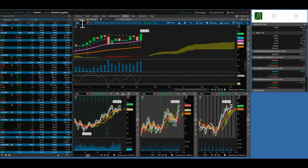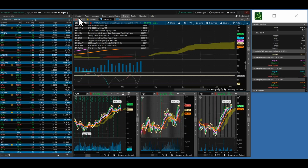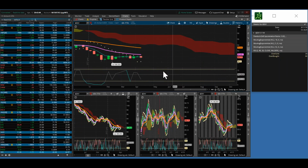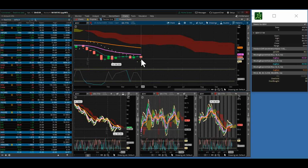Let's take a look now at the Trump White House policy, the dollar index. Dollar index is closing in the high end of the 89 range, so staying between that 89 and 91. Perfect. All right, so that's where we are right now.